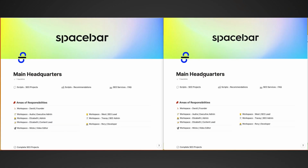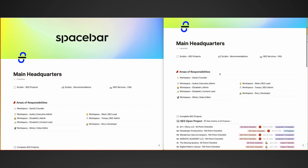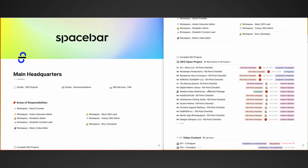So let's begin. All right, so now I am showing you on the right-hand side, the actual database. This is what we're going to recreate right now, the structure, the properties, all of that. And on this left-hand side, this is where I'm going to start from scratch. I'm literally going to create everything.